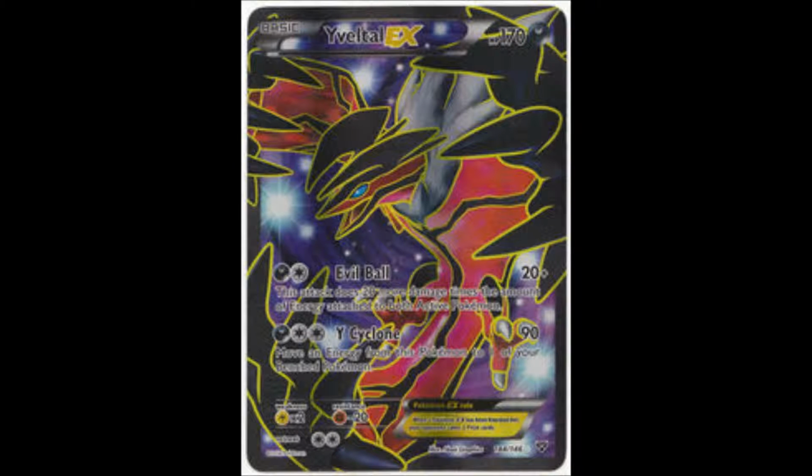Number 4, Yveltal. Now the reason why I chose Yveltal isn't because he's a legendary Pokemon. No, the reason why I chose him is because his card really stands out to me. The purple background mixed in with the holographic, it looks amazing.